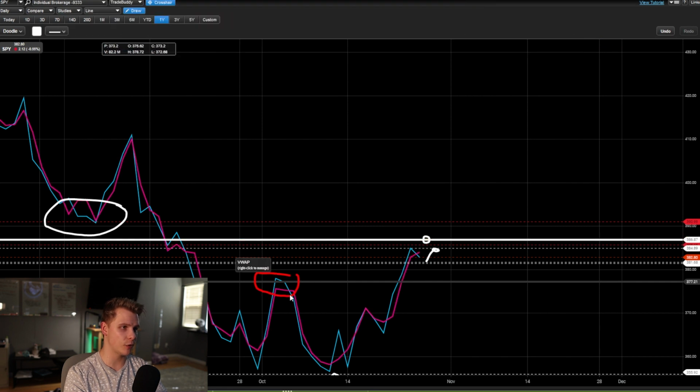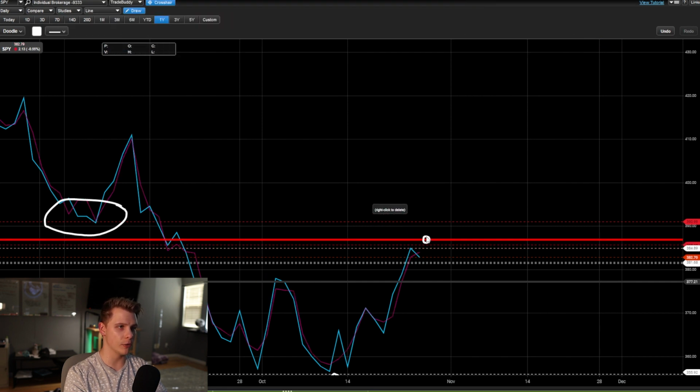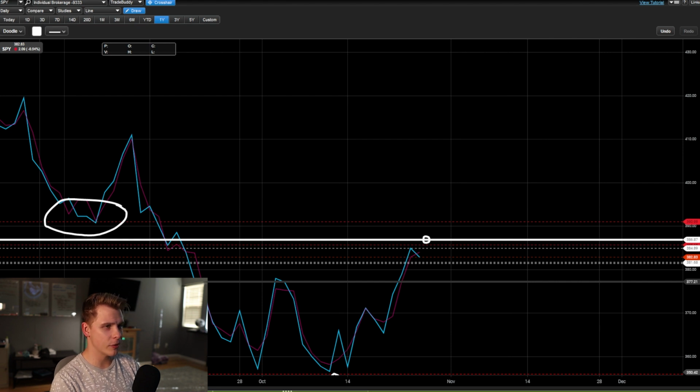Looking forward to seeing if it can actually reach up and test there. Hopefully it has the strength to tomorrow. But we'll see. Like I always say, this type of setup doesn't happen every single day. It's not a day trading setup. You can't trade it every single day, but you can use it if you do day trade.